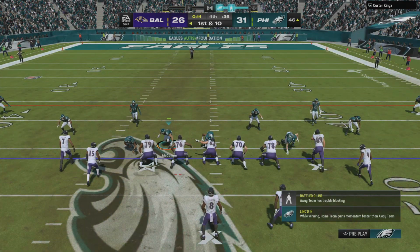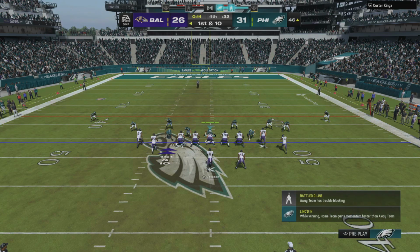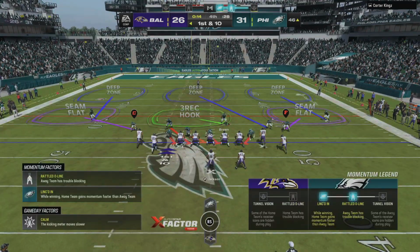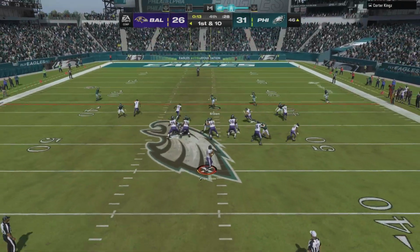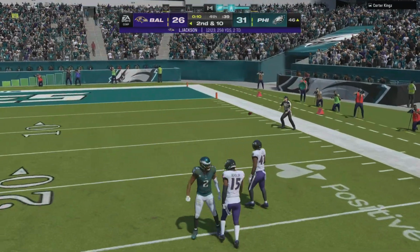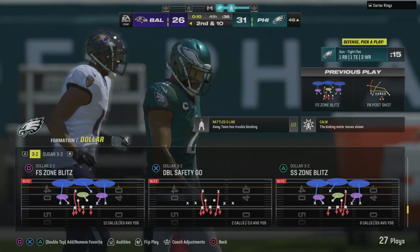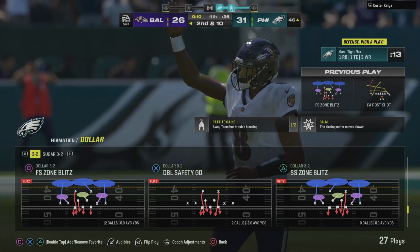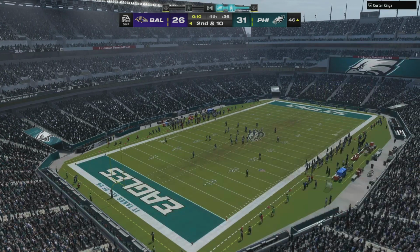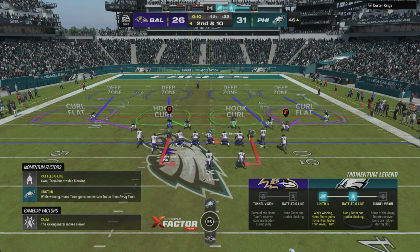Two timeouts still in their back pocket. It's 1st and 10. Throwing, Jackson. And that's incomplete. Clock stops with 10 seconds left. Let's face it, this defense has had its share of struggles all game long, and they know that they can put it all behind them if they defend well here in the 2-minute drill. Excellent coverage right there to force the incompletion.